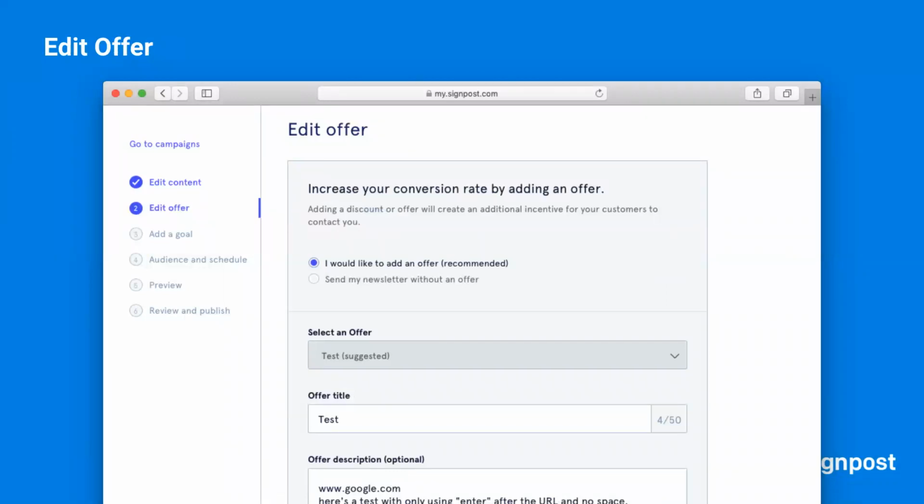This page here is allowing you to edit the offer that's been input in that newsletter. We recommend adding an offer to newsletters. It usually increases conversion and gets people a little bit more excited to receive these messages. It lets you plug in whatever offer you'd like in that newsletter, and then you can select your audience and schedule date as well.